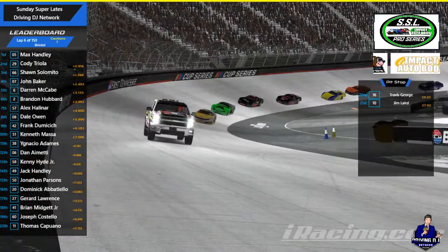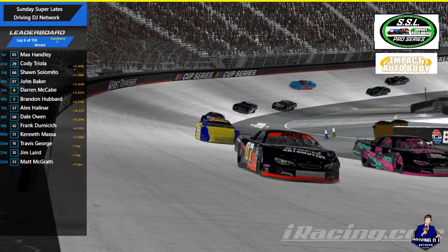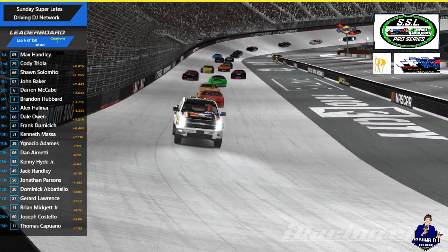Couple guys still on pit road. You see Travis George, Jim Laird. Bring that graphic down. We know those guys are working on their machines. The 11 and the 60 working their way off pit road.